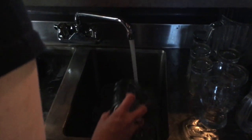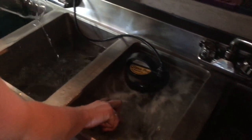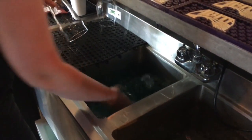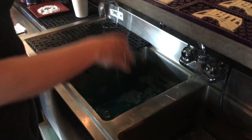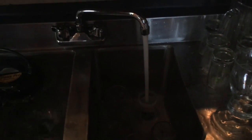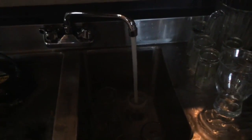This is a bar sink where glassware is washed. During this video, 2 glasses will be washed and set aside to dry. We calculate that in this 21-second clip, over a half gallon of water is wasted. And that's only on 2 glasses. An average restaurant goes through hundreds of glasses in one night. This adds up to tremendous amounts of water just pouring down the drain. And this is just from glasses at the bar.